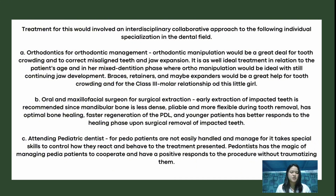Lastly would be the patient's attending pediatric dentist. Most pedo patients are not easily handled and managed. It takes special skills to control how they react and behave to the procedure and treatment presented. The pedodontist has the magic sprinkle of managing these young pediatric patients to cooperate and have a positive response to the procedure without traumatizing them.